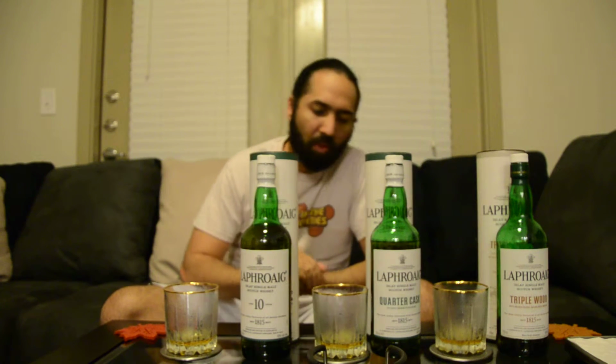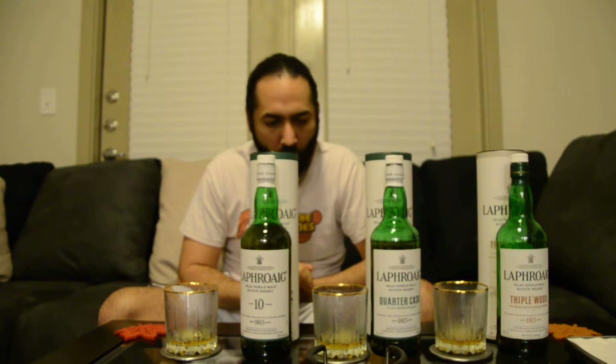There's definitely, as it goes down, you feel that kind of charred, coal-ish tar, iodine, lesser, but controlled, right? Very, very standard Laphroaig. Quarter cask. Gotta clean the palate. I'm sure there's better ways like swallowing coffee beans.